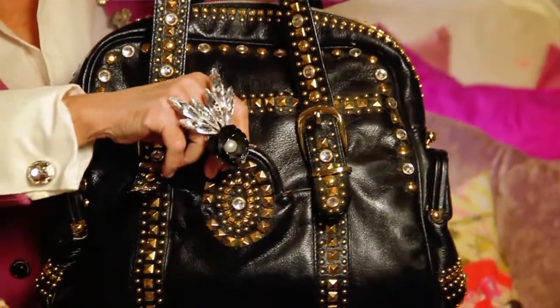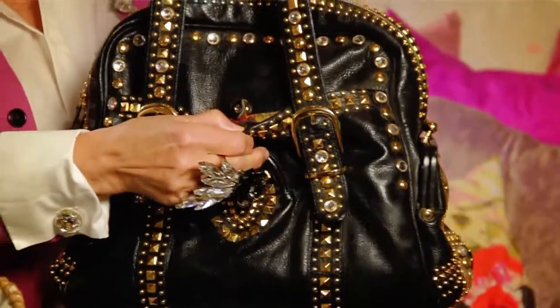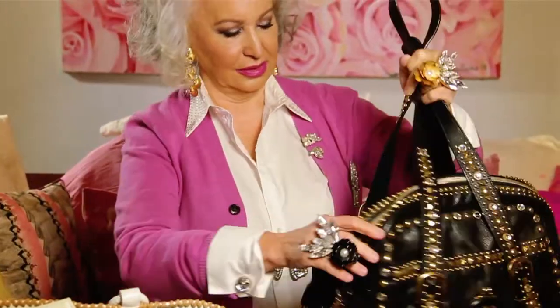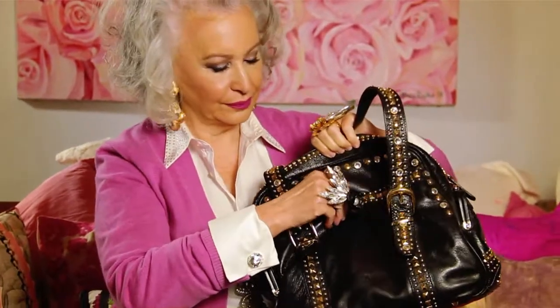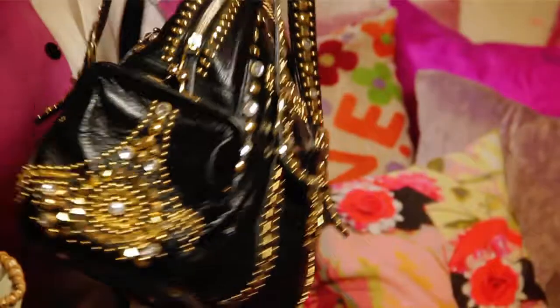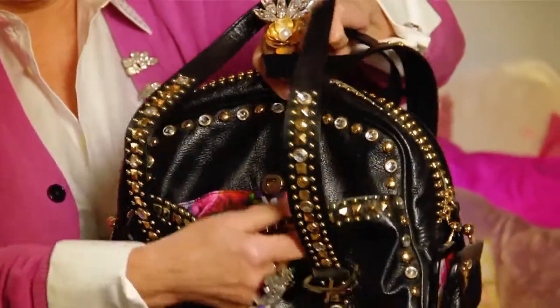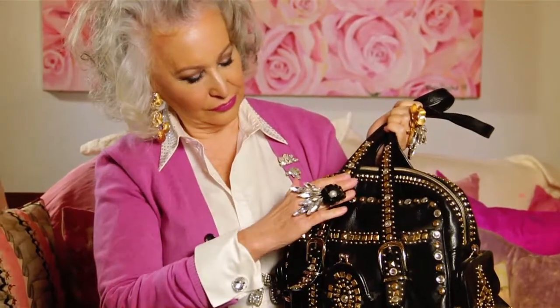Okay, this bag is just incredible. It is so much handwork on it, it's unbelievable. This is a very cute detail right here. I always line my bags with interesting fabrics, mostly so you can see what's inside. So this has a rose print, lots of compartments. The back also is completely done. This opens up here. And it's just a combination of studs, round ones, square ones, and then rhinestones.